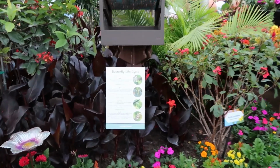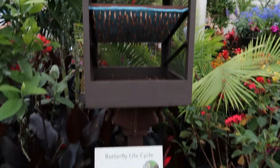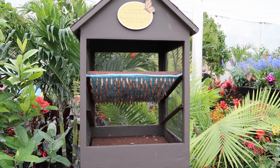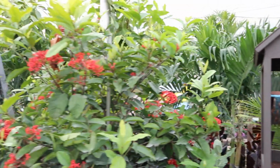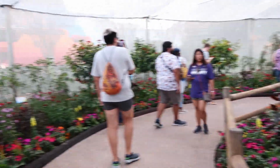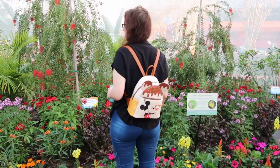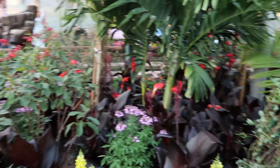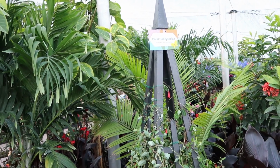Here it is. Here's the butterfly life cycle: egg, larva, chrysalis, and adult. And you see them hatching out of there. I'm not sure if you call that a hatching box or whatever, but it's pretty cool. Look, Wendy, Weeping Bottle Brush Tree. What cool names. I tell you, if I was ever rich, I'd love to have an indoor garden like this. But coral honeysuckle.